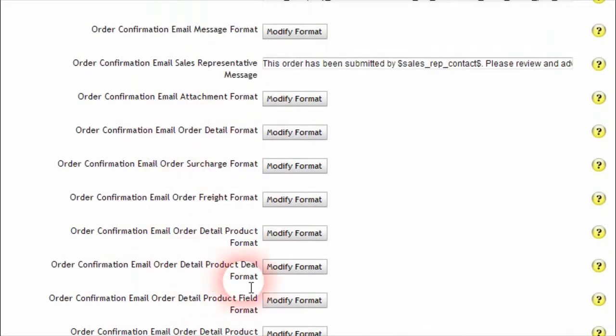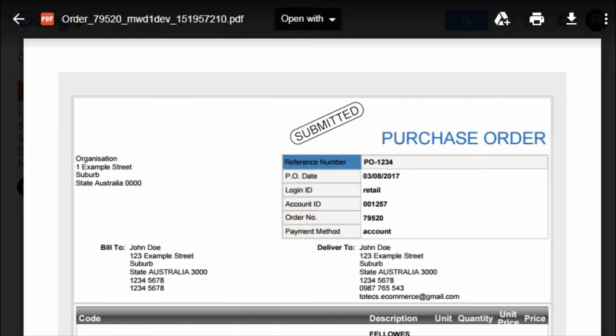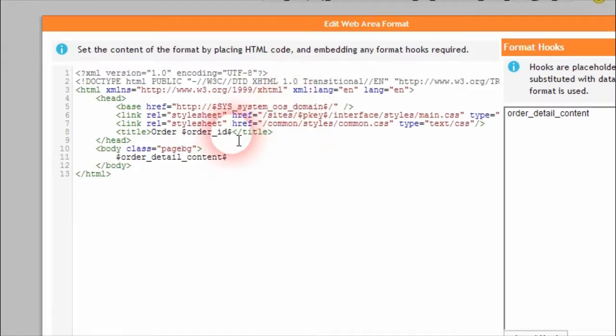So all these formats get used to build up the page that gets converted to a PDF file and then gets interpreted and turns out into this. If we look at each of these formats, the first format we have is the order confirmation email attachment format. This contains the HTML markup, or the code that sits behind it, to be able to generate the overall document that appears in that attachment.